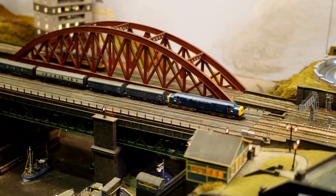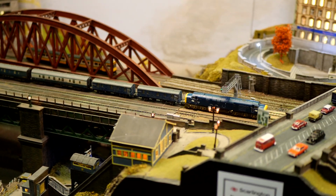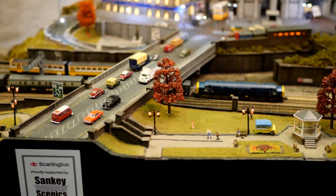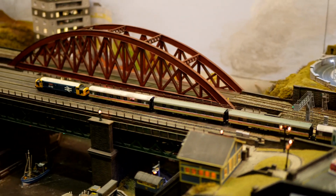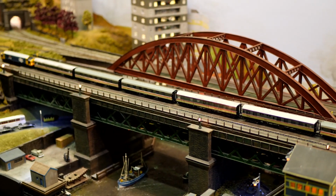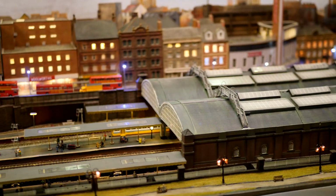Scarlington is a continuous loop layout, giving a generic feeling of the north in the late 1970s and early 1980s. It is a follow-on from the highly successful layout North of England Line 1, Scarless Junction, also in N-gauge.